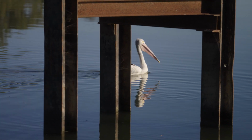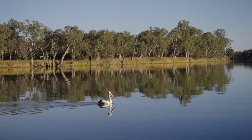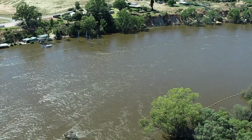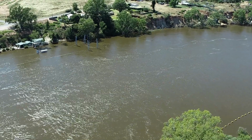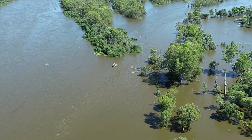We're here at Block 4 Pool today on the River Murray, and today we've got about 6,000 to 7,000 megalitres a day going past us at the moment. During the peak of the flood into South Australia just recently, we would have had probably about 180,000 megalitres a day going past us here. And where I'm standing right now, I would have been completely underwater. So we had at least 1.6 metres, 1.7 metres of water just here.